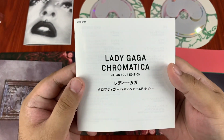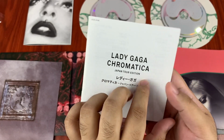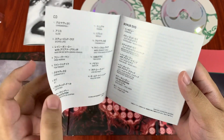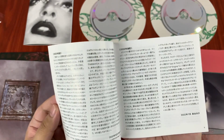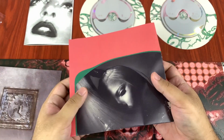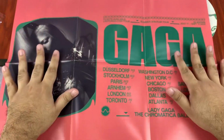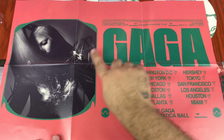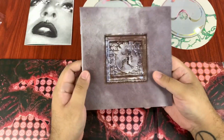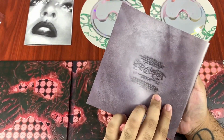And here we have the Japanese lyric book, so it is a unique one printed for this one, as it definitely says Japan Tour Edition on the front, as well as having a unique product number. And here we have the Chromatica ball poster, so it's nicely printed. It has that magazine paper quality, so it's not too thin. It has all the dates, but of course the creases are there, so I'll probably never post this up on my wall. Now let's do a quick flip through of the booklet and the fanzine.